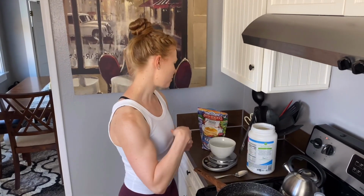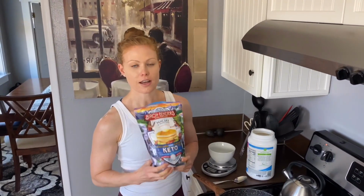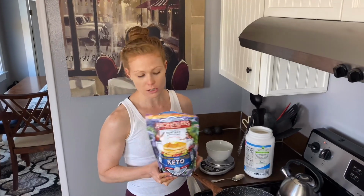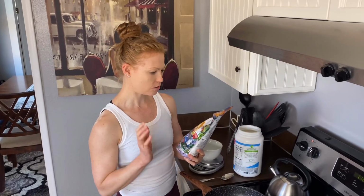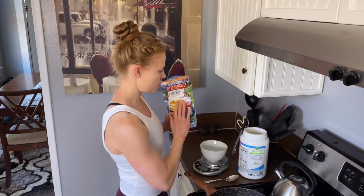So now with my salad for protein, I'm gonna make protein pancakes because I want a little bit of sweetness with my salad. And I have a huge sweet tooth, so I love these protein pancakes. This is what I've been currently using. I got this at Costco. I'm not keto, but I love the ingredients. It's gluten-free, dairy-free. It's got almond flour as the main ingredient. And it's got 9 grams of protein in a serving.